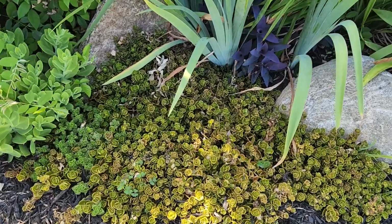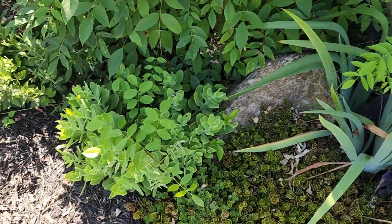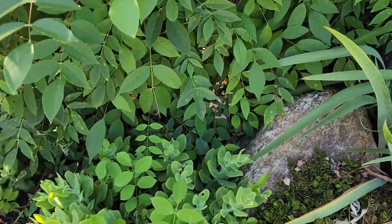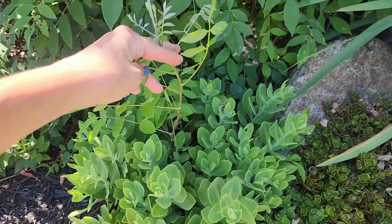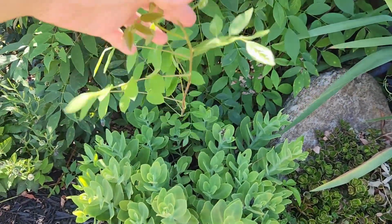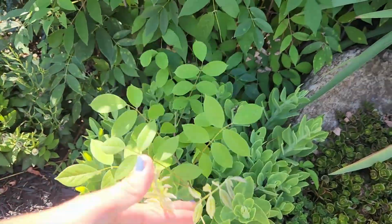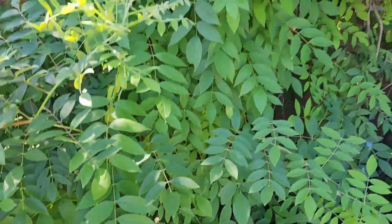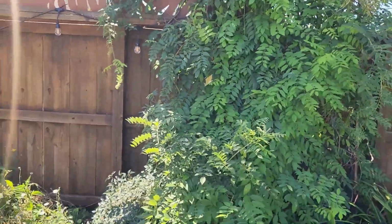I do have some minor weeds growing through there, but nothing too big. This is the autumn joy sedum down here. That is the only one I can keep healthy. And this is just a piece of the wisteria hanging down right now, which is a problem because if it comes down and re-roots, that would be an issue. So I'm either gonna have to clip this or get it tied up into the rest of the wisteria.